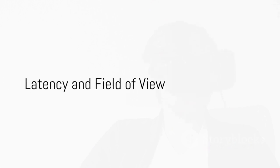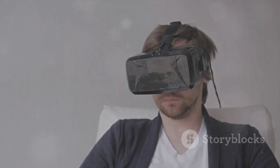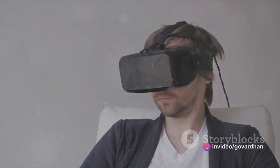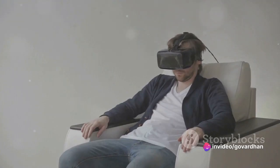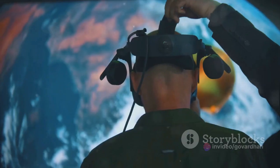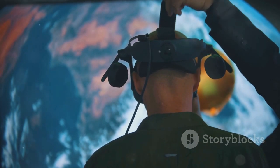Latency and the field of view provide crucial information in the real world, affecting the perception of distance and spatial depth in both real and virtual environments. Humans can perceive an angle of 200 to 220 degrees, which modern VR headsets strive to generate accordingly.